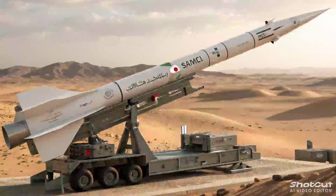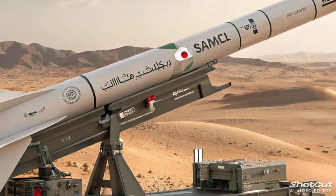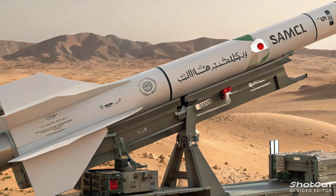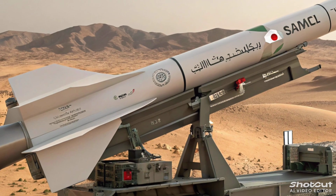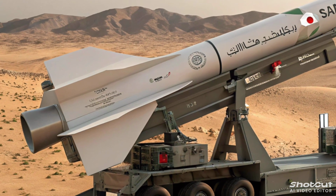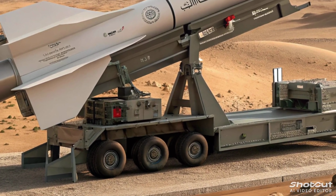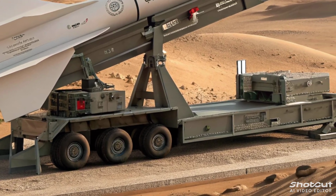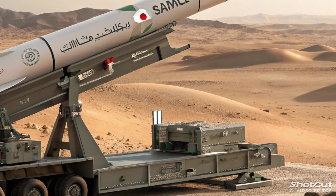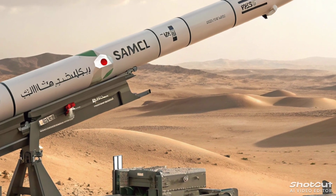The 2026 missile launcher also plays a key role in Saudi Arabia's border defense strategy. With rising tensions in the region and ongoing conflicts in neighboring countries, Saudi Arabia is preparing for potential spillover threats. These mobile missile units can be quickly deployed to border zones, where they provide both a defensive deterrent and an offensive response option. The psychological impact of having such firepower on standby cannot be overstated.